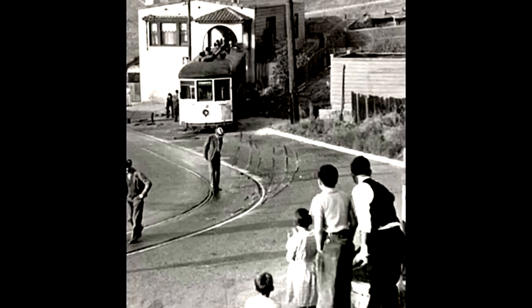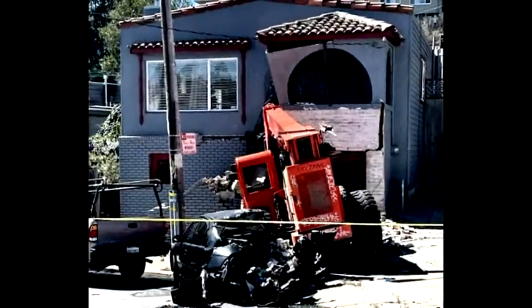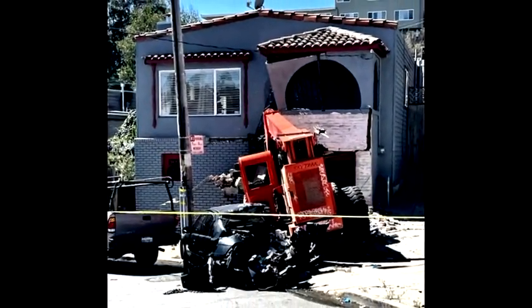San Francisco House, 1936. A house notorious for traffic accidents remains frozen in time, standing unchanged as the city around it evolves.